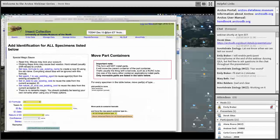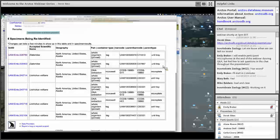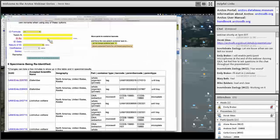And one little important trick, in case you start doing this: you do not want to do a search for specimens that you want to change the identification of, come to this form here, and before you change the ID, open another browser window and do another search. Arctos, whatever is your most recent search, is the one that's going to get the new identifications. So this web page may say there's six specimens being re-identified, but if I did another search in another web page in Arctos, if it's in the same browser, if you do a different browser, you're okay.